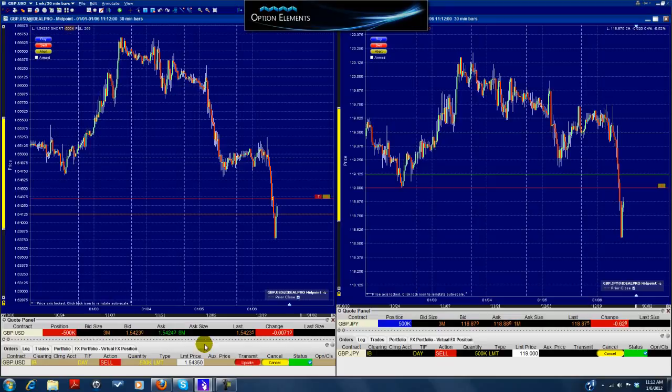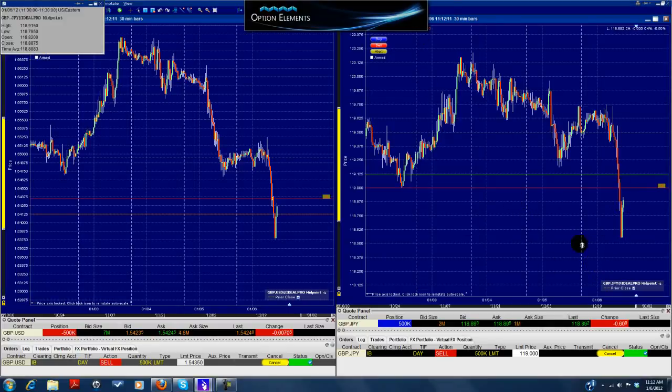It's a safety factor that I have for myself. Okay, we want to sell another 5 here. We want this market, this yen, to rally also, so that we can sell the 500 of it. What that'll do is take us flat the yen, and we'll be short 1,000,000 on the pound, okay?